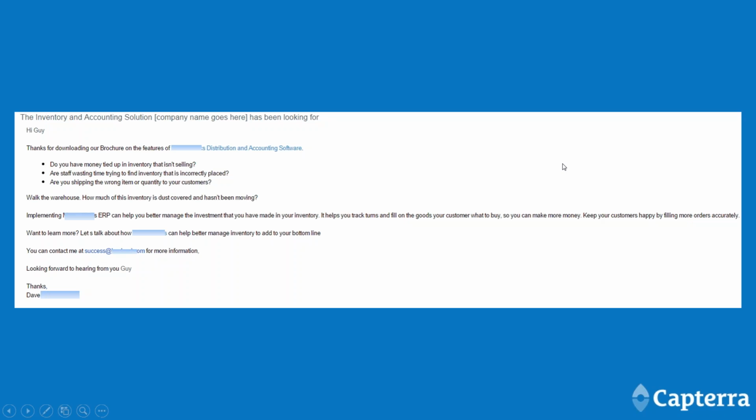And in terms of this first section, I got to give you props that I love trying to focus, starting off the email, focusing on the buyer, but there's a lot going on here. Do you have money tied up in inventory that isn't selling? Are staff wasting time trying to find inventory that is incorrectly placed? How much of this inventory is dust covered and hasn't been moving? That's a lot of questions and can be very overwhelming all in one email.